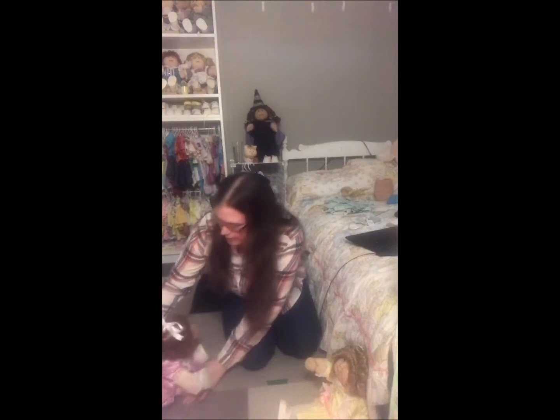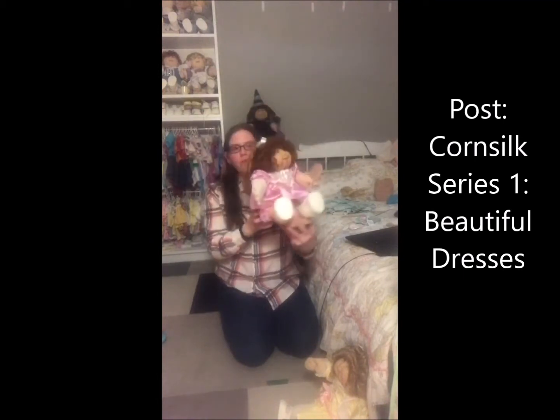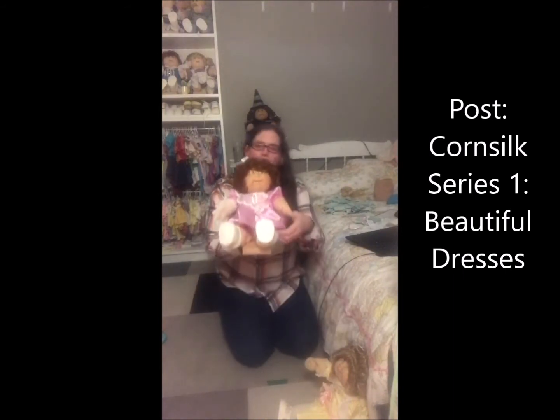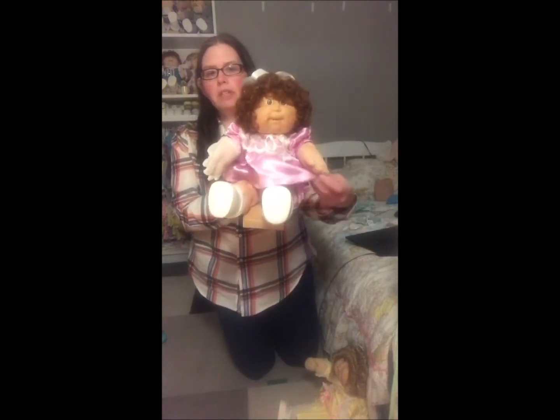This is Ella. Now I apologize. She's sitting on a little stand I made for her because I didn't want her hair to get squashed. Ella's lost her brush. Ella's in an original outfit. So this is a 160s outfit. It's very shiny, heavy material.